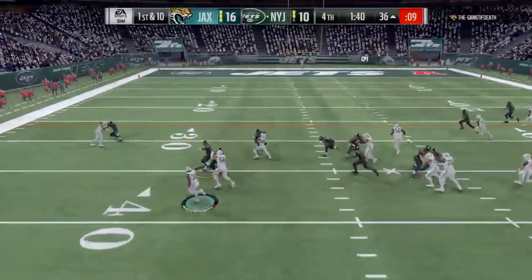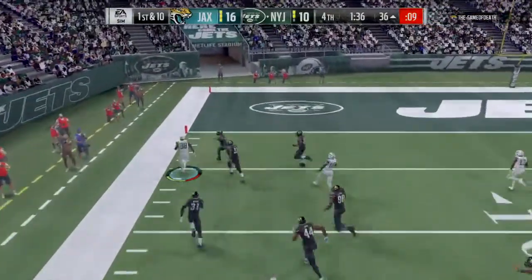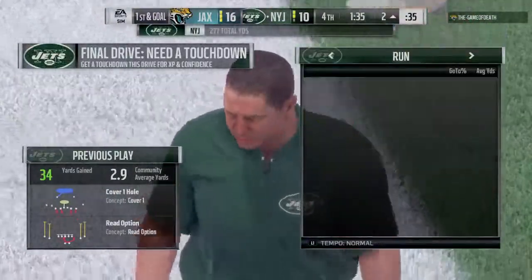They'll run it now out of the gun. Always got some breathing room. 34 yards there at a 1st down. You gotta love everything about that run, except for maybe a couple of things.